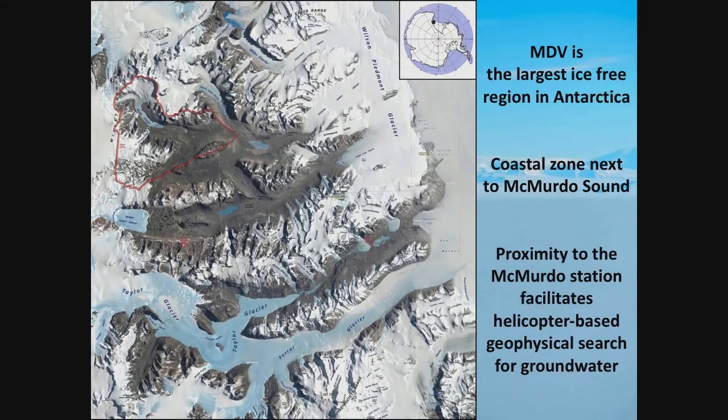Another picture showing pretty much all of the McMurdo Dry Valleys. The McMurdo Station is off to the side somewhere here. It's the largest ice-free area in Antarctica. It has a coastal zone. It's hard to tell here, but in Antarctica, all the liquid water tends to be frozen on the surface. So this is actually part of the Ross Sea called McMurdo Sound, right there, all of this smooth white area. So this is all coastal zone. And the proximity to the McMurdo Station made it easy for us, because they have a bunch of helicopters there, to perform our geophysical survey.